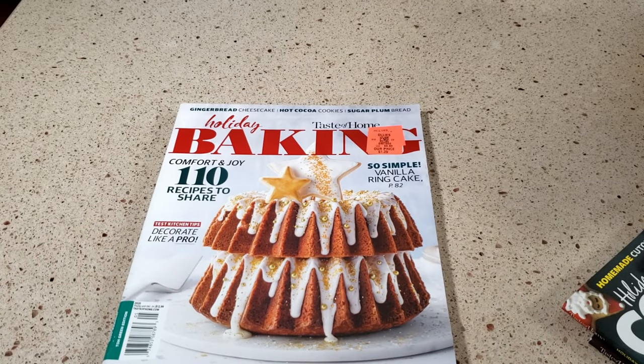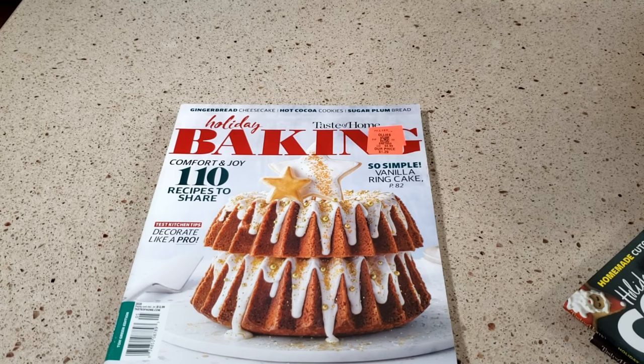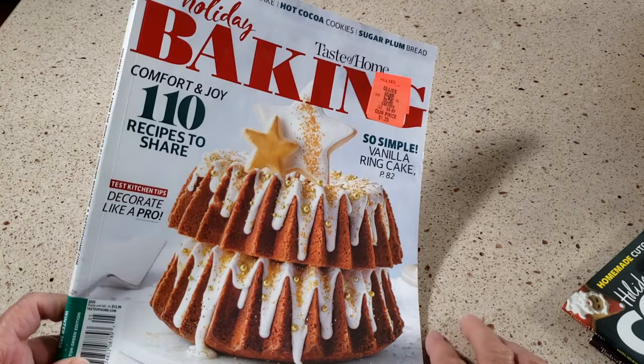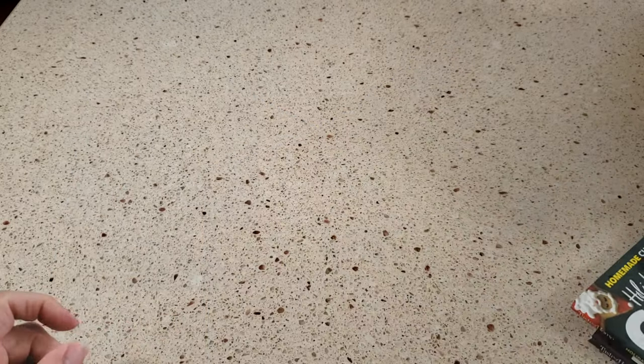The only thing, like I said, the issue I have is that many of their books are exactly the same. I think some of them overlap. And there's not a lot of variety in how the book is set up and how it's presented. So if you like that consistency, Taste of Home is great for that.